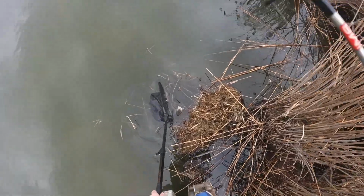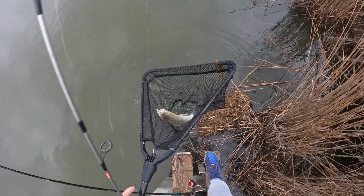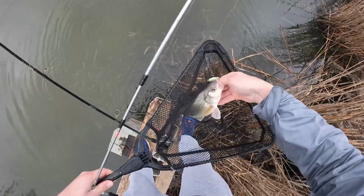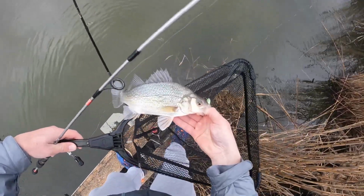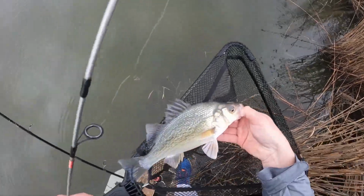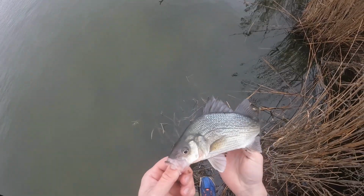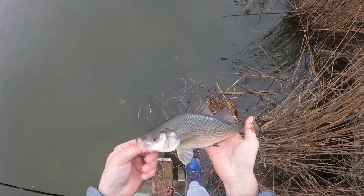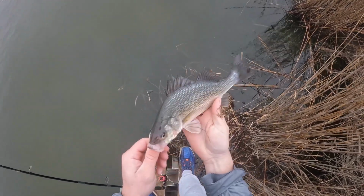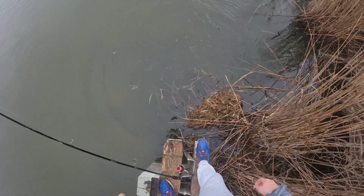Good thing I brought a net today. Okay. All right. Nothing to write home about, but getting bigger. All right, number three, first fish on the jig. Medium size, I would say. There he goes.